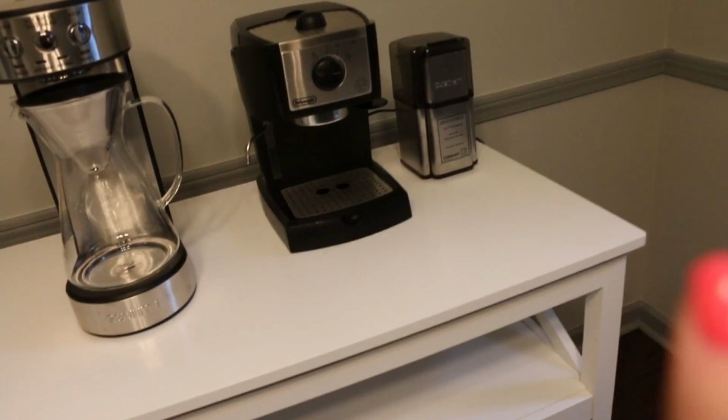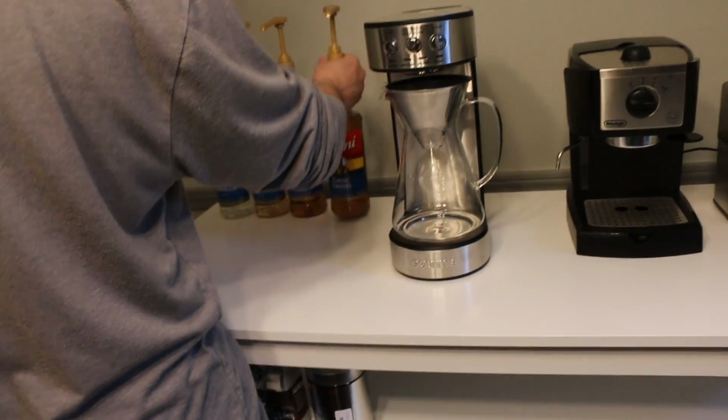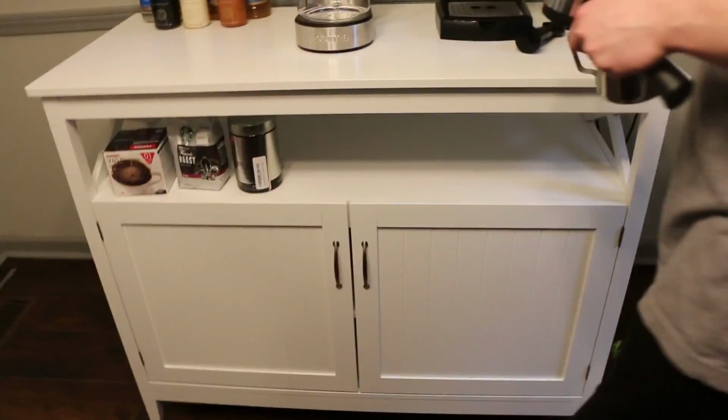So he has a coffee bean grinder, his espresso machine, his pour over, all of his syrups, and also the coffee itself. So yeah, it'll be a cute little coffee bar, and underneath will be, you know, just cans and that sort of stuff.